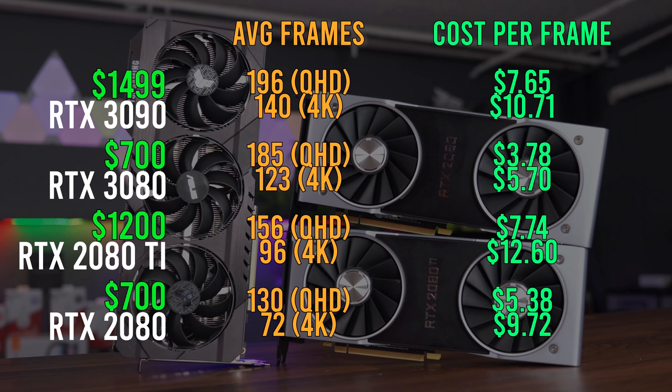Taking a look at the performance per dollar, we can see that the RTX 3080 still has the best value. It is NVIDIA's flagship gaming GPU after all. There is no surprise that the 3090, although being the most powerful card on the list, doesn't offer any bang for the buck. The 2080 Ti is being sold for $600 where I live, and even that is a better value compared to the RTX 3090.